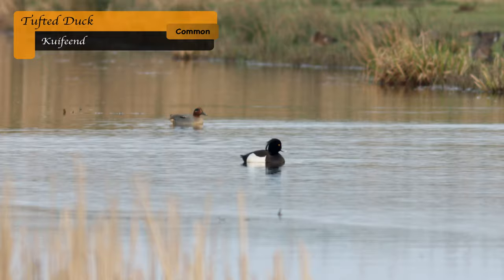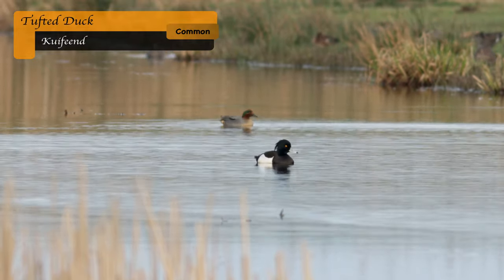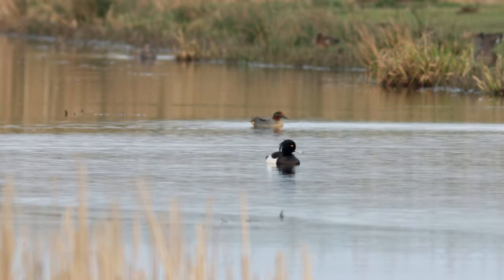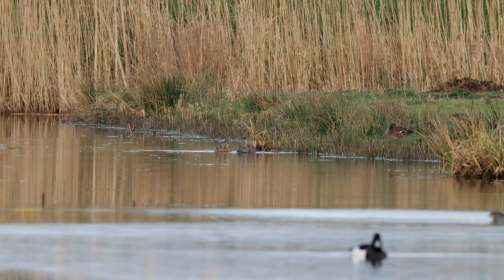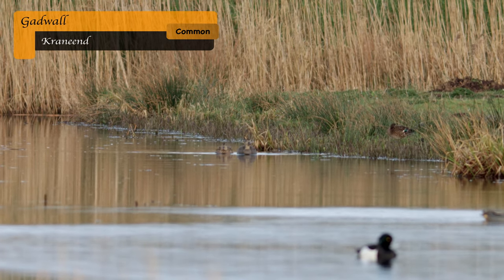Because the light was very nice, I decided to film some common species. Here we see a tufted duck in the front, with behind it a male Eurasian teal. In the back we see two gadwall, a pair.